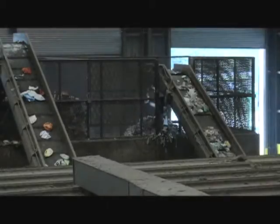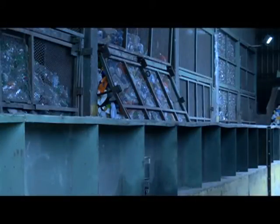There is another baler machine at the end of the commingled line. The baler operator chooses which bunker to open, allowing materials to empty onto the line.